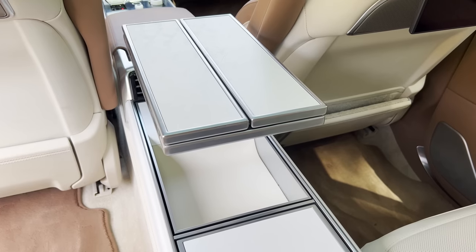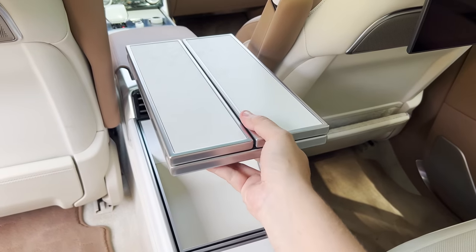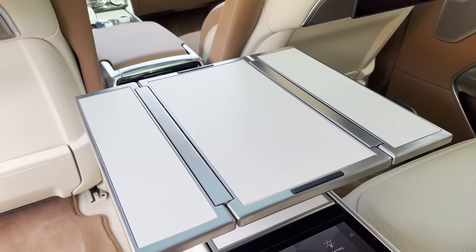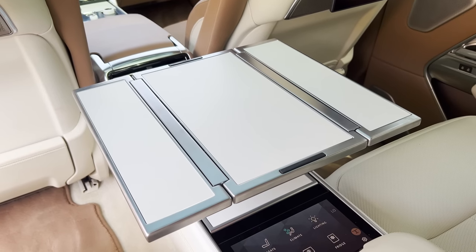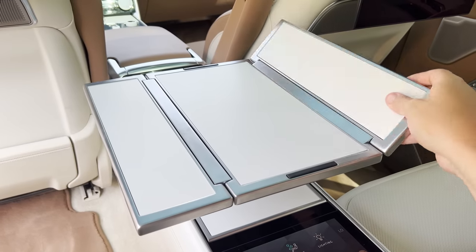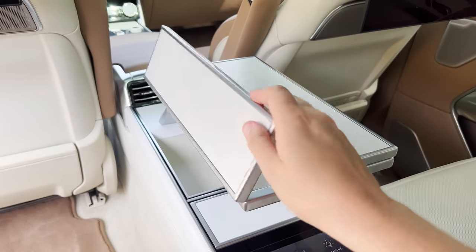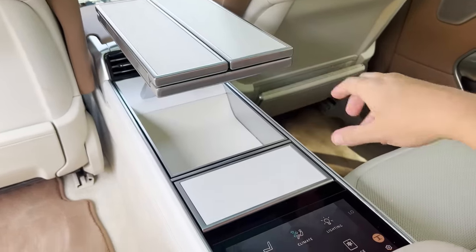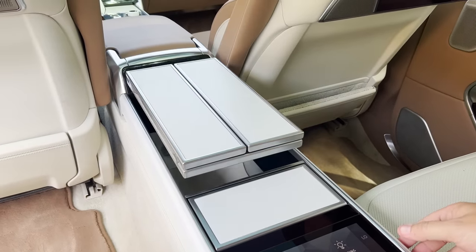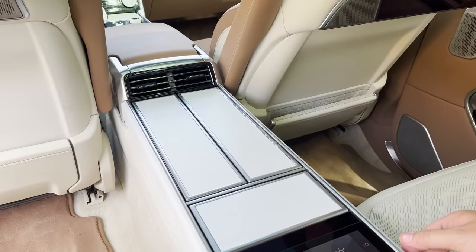From there, you slide the table back toward you and then flip open its little hinged piece, and your table is now in place, and you deployed it with the push of a button. Now, to put the table away, you refold it back into place, slide it forward, and then once again, press the table icon, and it automatically drops back down into the center console purely electronically in your luxury rear seat.